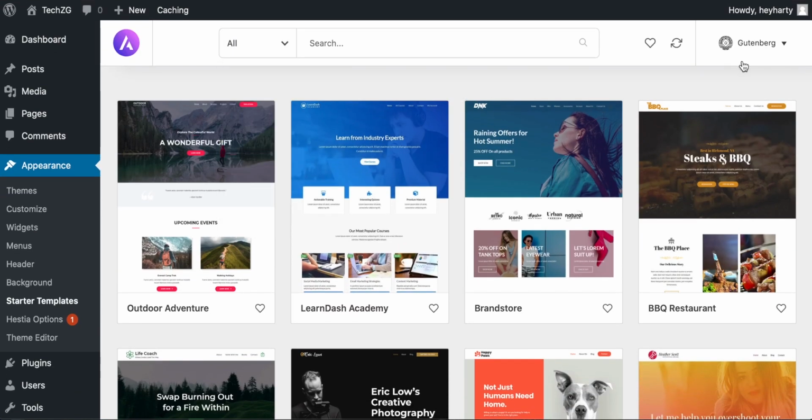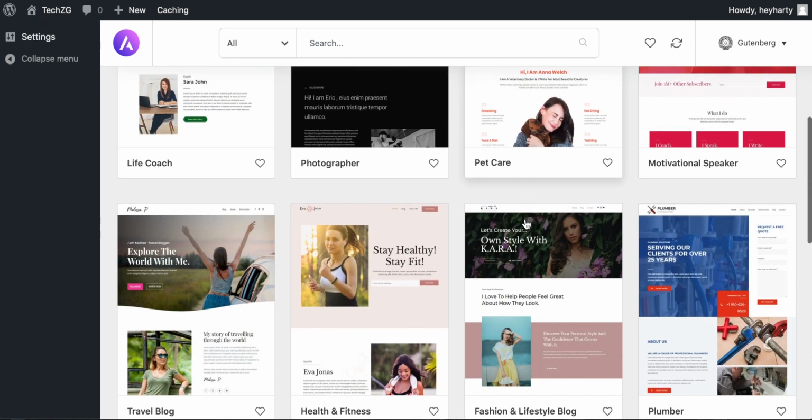So that is start to finish how to sign up for Bluehost, get WordPress set up in the right way, and then install some really good plugins and themes.